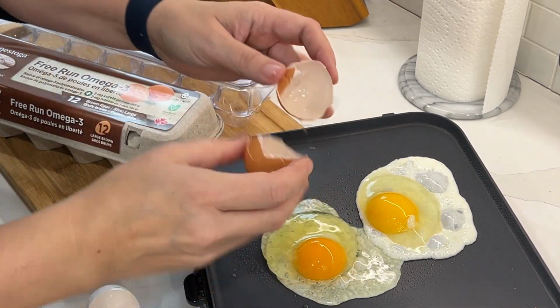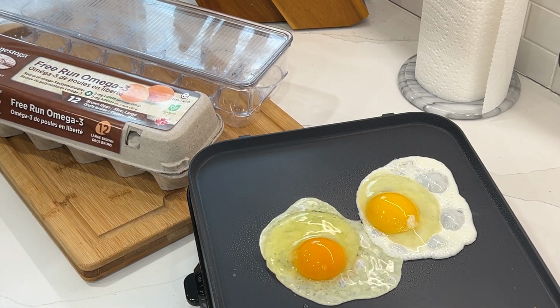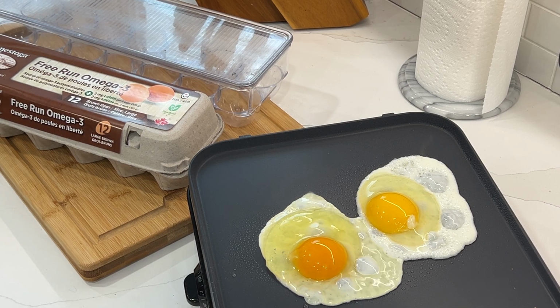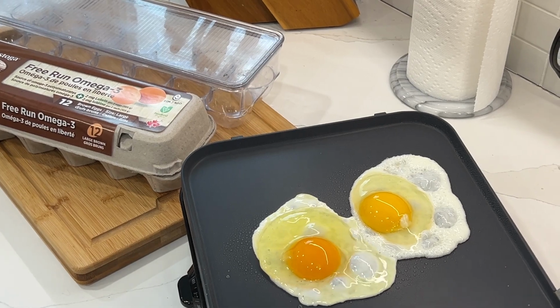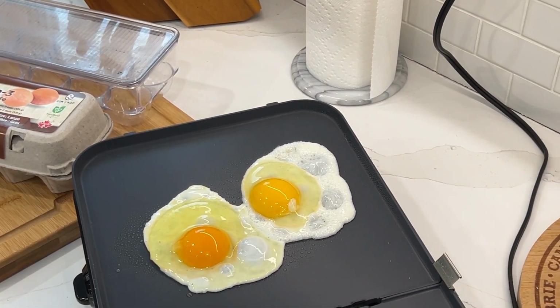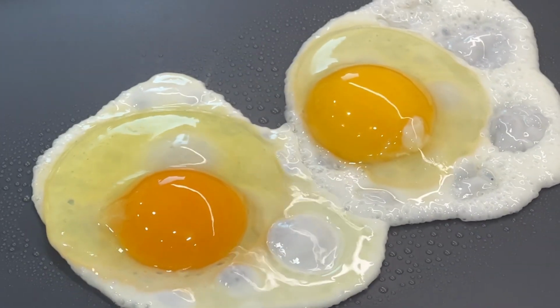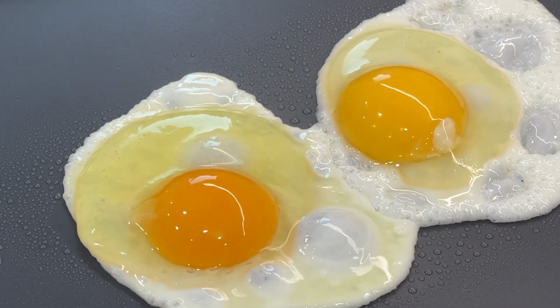Do you guys see the difference? Both free run. I'll make a close up just so you can see. Here we go. Okay, that's it.